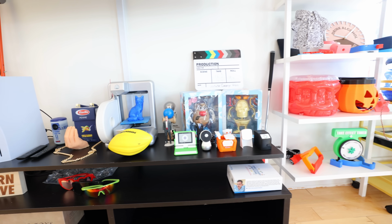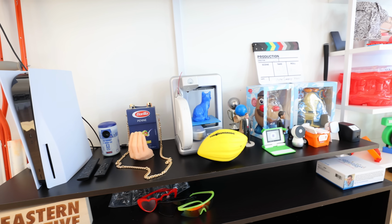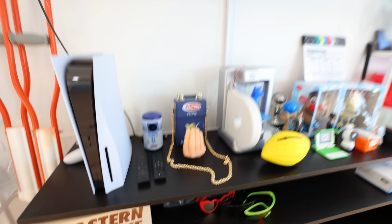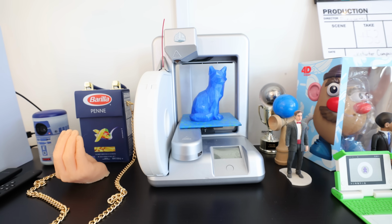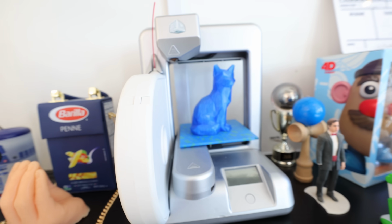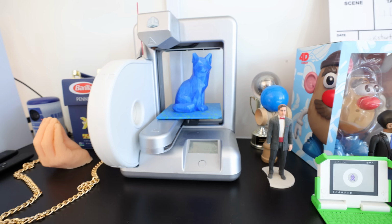Under the TV here, we have a collection of stuff that either I purchased or that other artists sent me. We've got a PS5, just a little bit of everything, including the pasta handbag. And actually, this is the very first 3D printer that I purchased, in about 2012. It died pretty quickly, but this is kind of what got me into 3D printing almost 10 years ago.